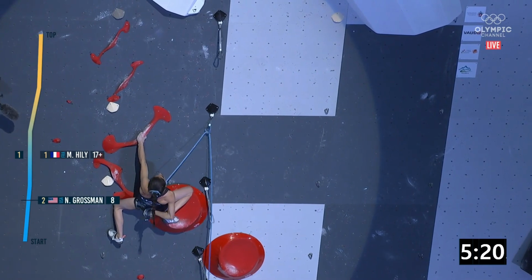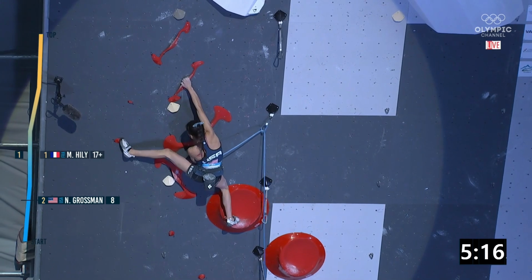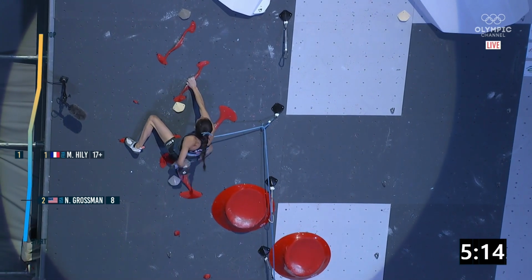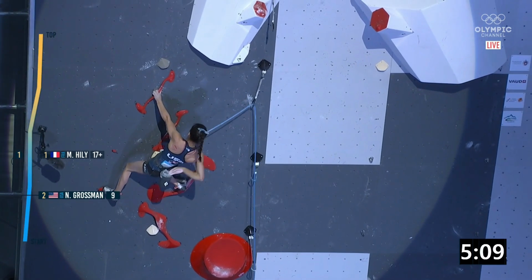And yeah, has been training up a storm in the training center. She's looking so good. Had an early slip in Innsbruck, as did pretty much everyone else. So really, this feels like the actual beginning to her season, this one.